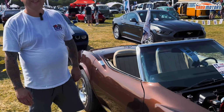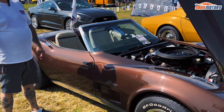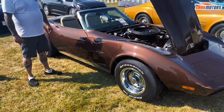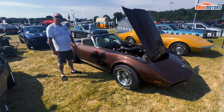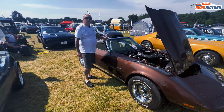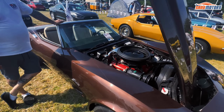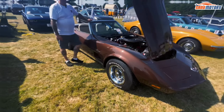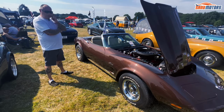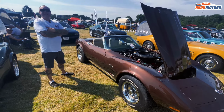How are you doing? How long have you had this car? I got it in 2015. What is it called? A 1974 Corvette. How about the engine size? 5.7 litre. It's a 350 small block. How old is she? 1974, so older than me. I'm 1970, so 49.